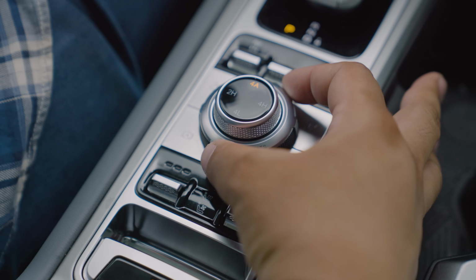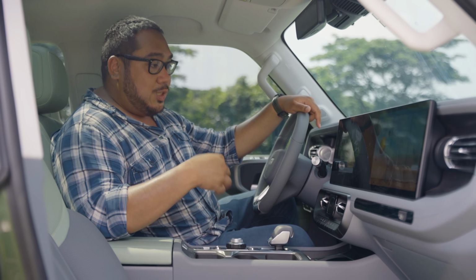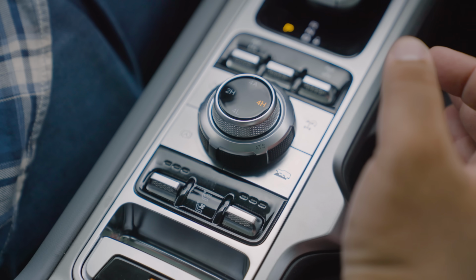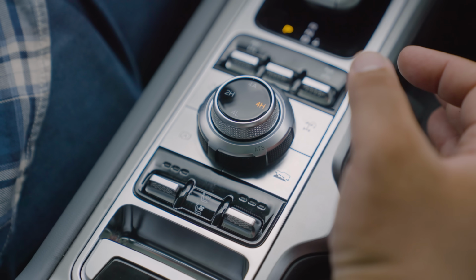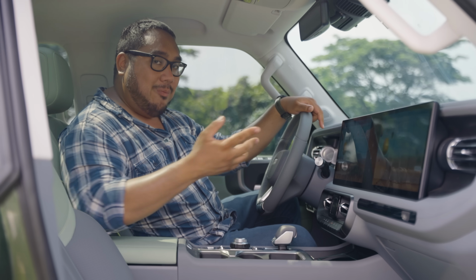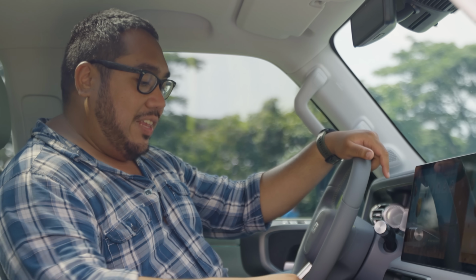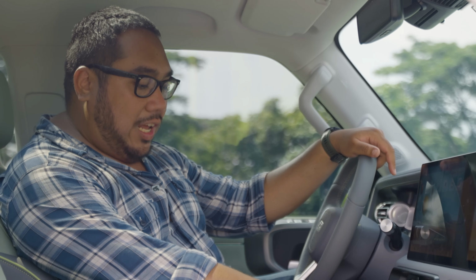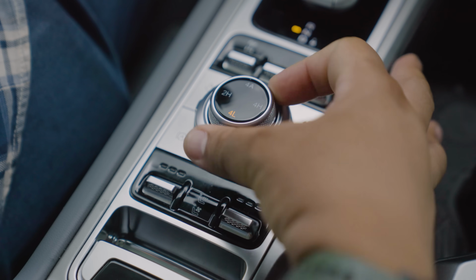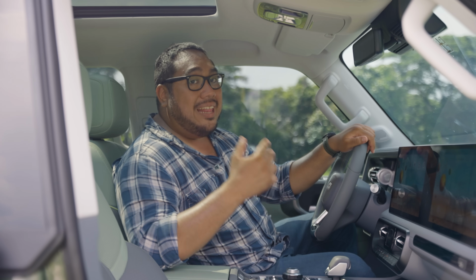The outer knob, we will be selecting mud, and automatically it switches to 4H. Now remember, this has an all-wheel drive mode, which is 4A. So depending on the drive mode, you can switch to that. But in this case, it immediately goes to 4H. If things get really tough, you can go to neutral, and then turning the inner knob from 4H, you will now go to 4L.